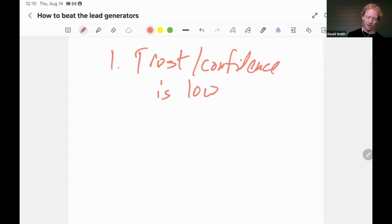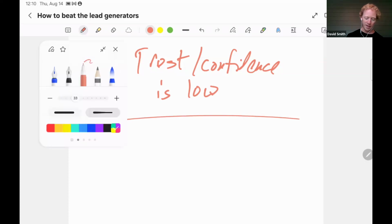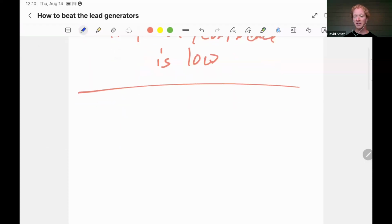So how do we solve that? A couple things. We're going to go into really just thinking about fundamentally why that happens. So the first thing is we've got to be able to build trust. We've got a couple of different options. So number one, we've got to build our brand.